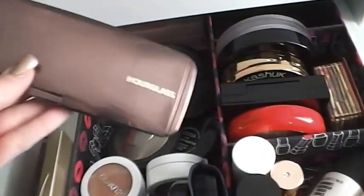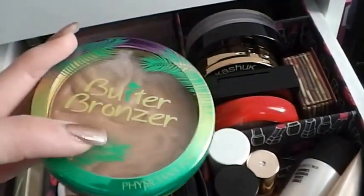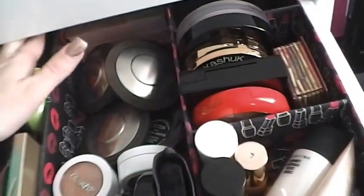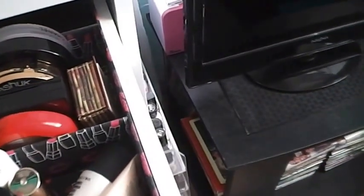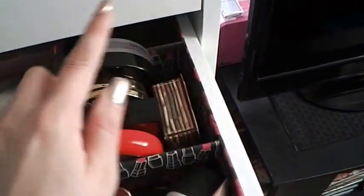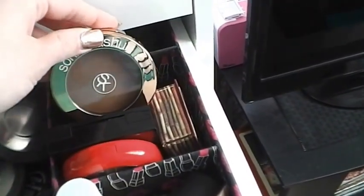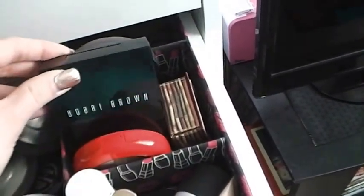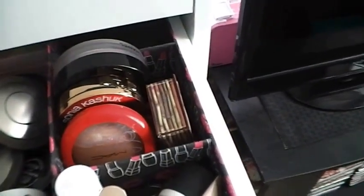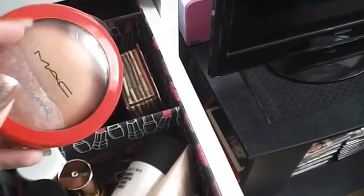I have my Hourglass Ambient Light palette. I have my Butter Bronzer by Physicians Formula. And in the very back, I have a backup of my Too Faced Chocolate Soleil bronzer. And since these were mostly bronzers, I'll just move over to my bronzers. So I have my Chanel Universal bronzer. I have a drugstore dupe, which is the Sonia Kashuk cream bronzer. I have Benefit Hoola, my Bobbi Brown Shimmer Brick in bronze, just looks like that. My MAC Sharon Osbourne collection, so it's just a bronzer and highlight duo.